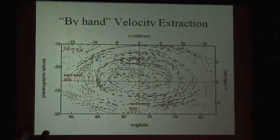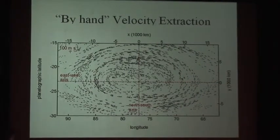People actually treated the clouds like passive particles, and when they did so, you see, oh, here's a cloud, I think I see that same little piece of cloud 10 hours later, and you put a little line there, you divide by the time, and that gives you a velocity. And so people had extracted, for the red spot of Jupiter for the first time, you could see it was really going around in a counterclockwise direction. It was truly an anticyclone.